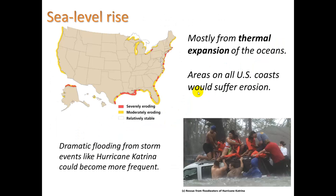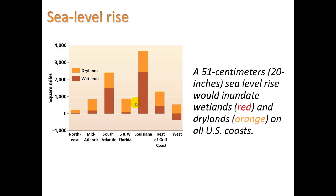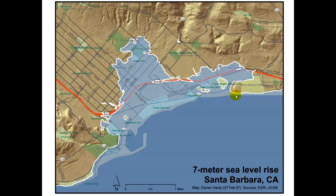And sea levels are rising, so all these coastal areas are going to be affected, losing their homes, losing some of the estuaries and wetlands surrounding the coasts. And you can see here that a 51 centimeter, half a meter sea level rise would inundate wetlands in red and dry lands in orange on all U.S. coasts. This is what it would be like for Santa Barbara if the sea level went up by 7 meters. That's a lot, but let's just say what would happen? All of downtown practically would be covered in ice. I mean, covered in water.